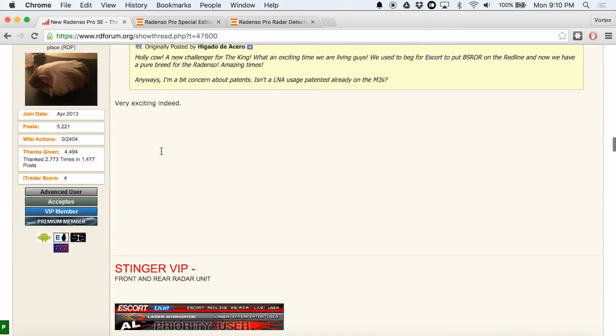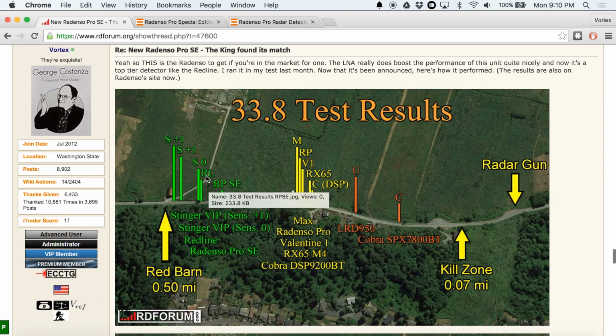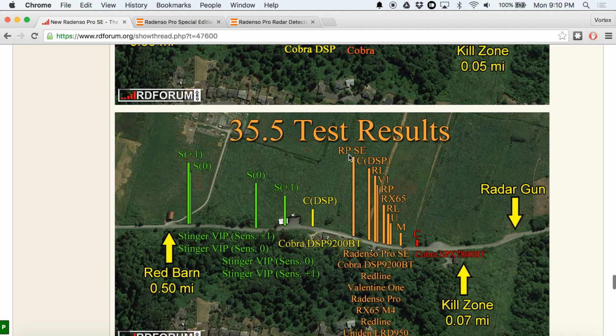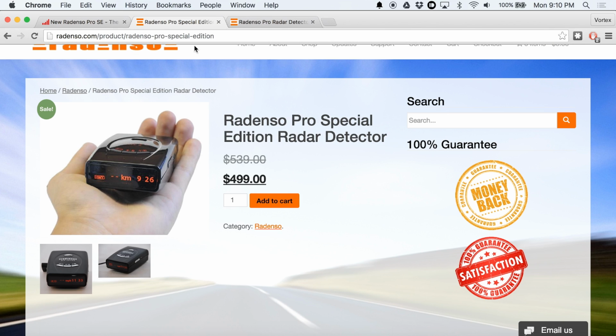Performance-wise, again, let's pull up the results here. I've got them posted here as well. As you can see, it's just awesome stuff. At this point, it used to be closer to the Max and the V1 in performance. Now you're getting right up there with the Redline, and approaching Stinger territory with the new ones. So Redline, Radenso Pro SE, Redline, V1. So again, as you can see, the performance is there, the features are there, the price is there. This is just an awesome one.